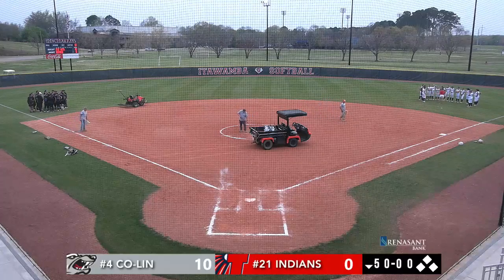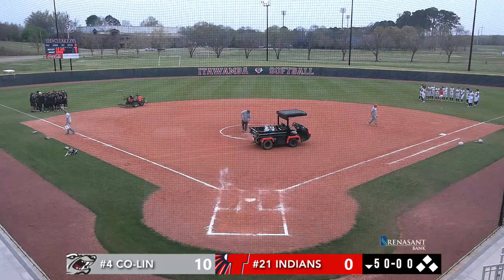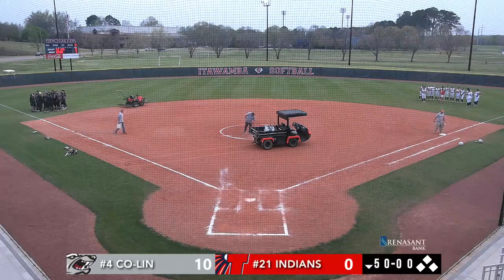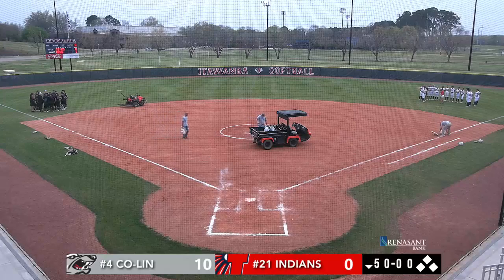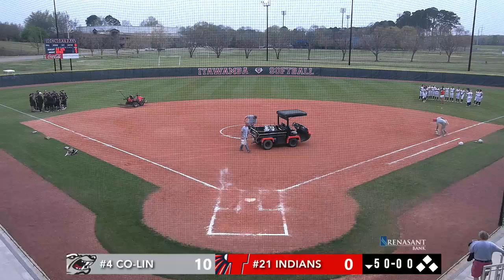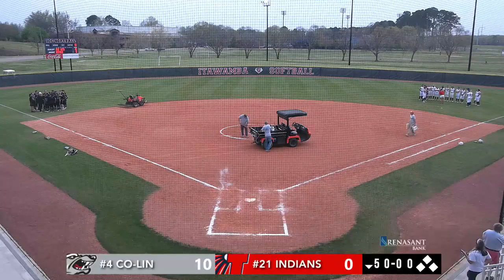So after fighting tooth and nail in a 10-inning game 1 and just missing out on a 2-1 loss, Indians just can't come up with the offense in game 2 and go down 10-0 in 5 innings. Coach Kirk, would you share with us some stats and final line here for game 2?